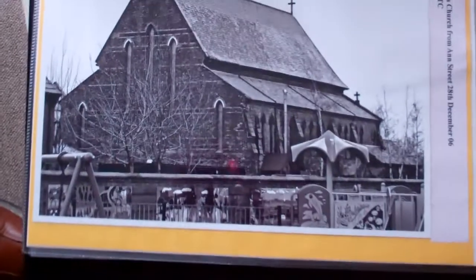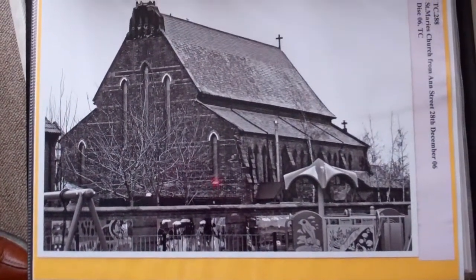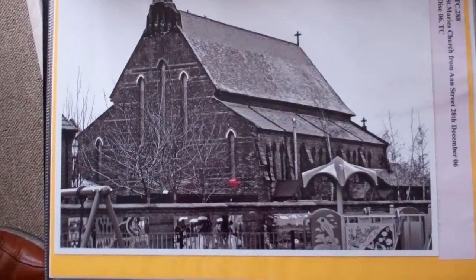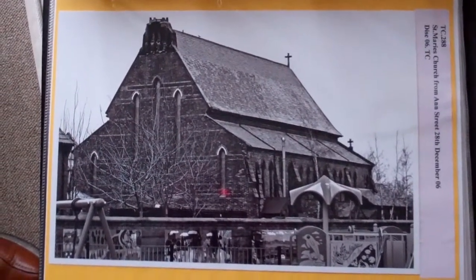And is that the one at the bottom? Is that St Mary's as well? Yes, that's St Mary's taken from Ann Street. Children's playground at the end of Ann Street. That's St Gerard's. That's it. Wonderful.